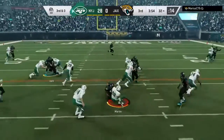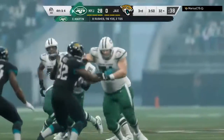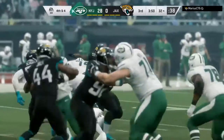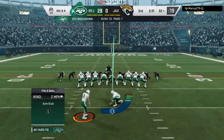They'll run it. Here's Martin. And he won't be close to a first down as he runs into a wall right around the line of scrimmage. Call it no gain there, and it leads to a 4th down. So out comes a field goal team now for the second time here today.